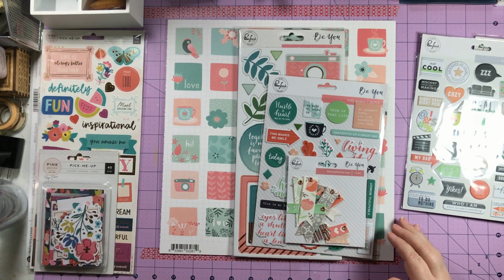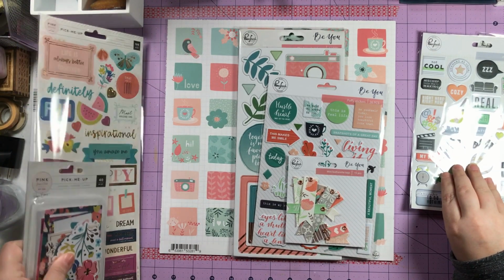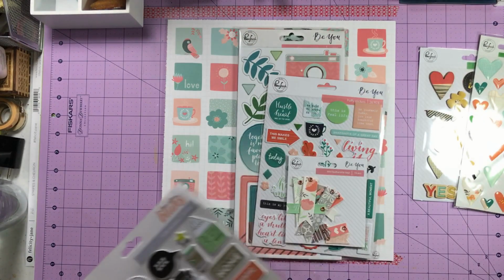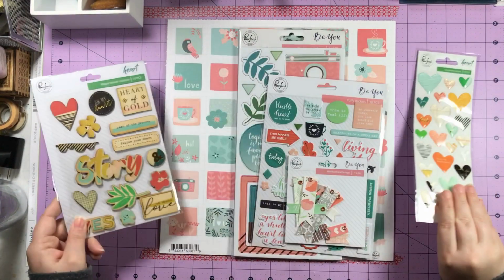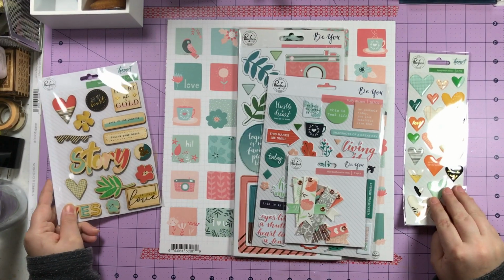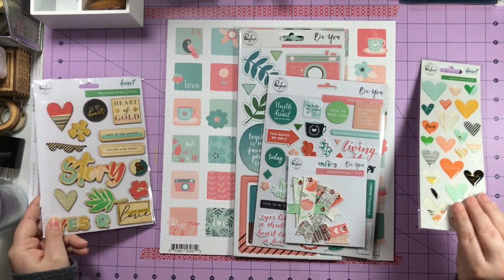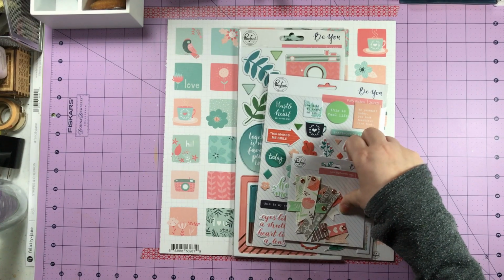The final collection I bought from Paper Issues is the BU collection from Pink Fresh Studio. And you can see not so much a case of the Blahs, but definitely quite a bit of the Let Your Heart Decide will work well with this line as well. That's why I left them there so I could show you that. All right, but from the BU collection, I did get some more embellishments.